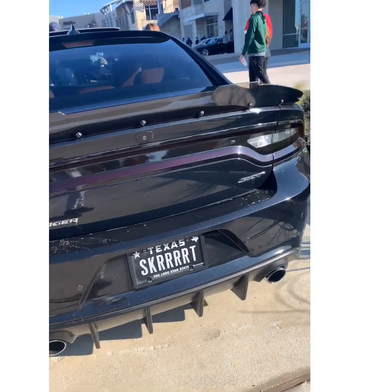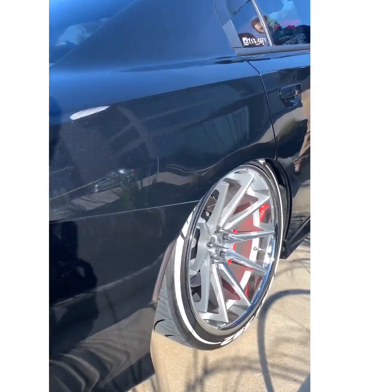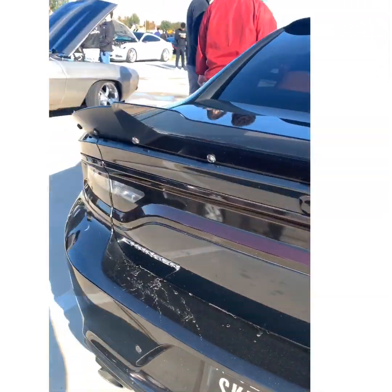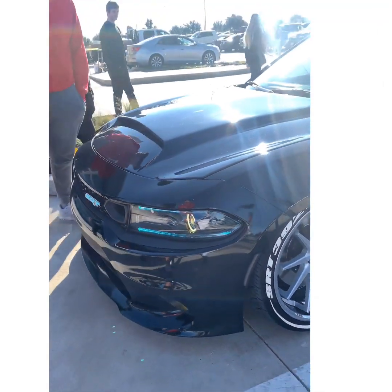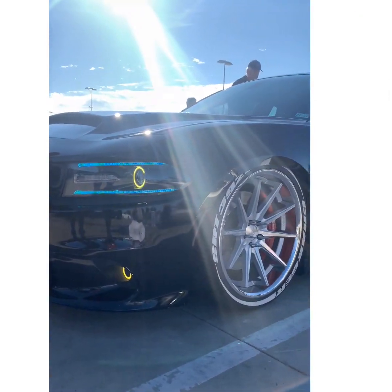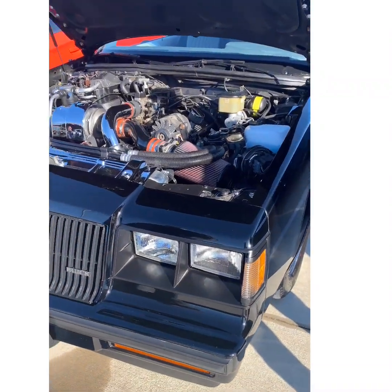I just completely missed this thing air routing in. I wish I would have caught it. That fitment. Yeah, 713 SRT. Check him out. Pretty sick Charger. It's beautiful.